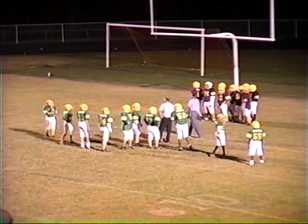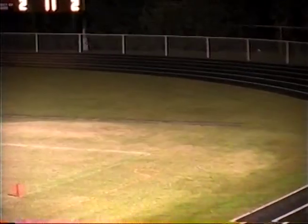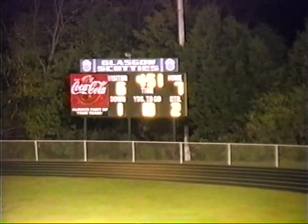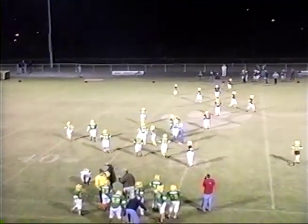And that is going to be the end of the first half of play. It's a 7-6 lead. 7-6 lead for the Packers over the Redskins here in Glasgow Little League football from Hank Roy Stadium. We'll take a quick timeout. Come back after this on WCLU Sports with the pregame coverage at 6:30.